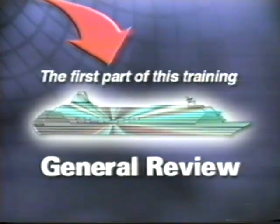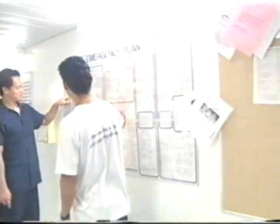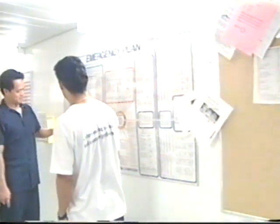The first part of this training will be a general review of the ship, including the station bill and emergency plan, muster and embarkation stations, and emergency exits. The station bill, including the general layout of the ship as well as the emergency evacuation routes and emergency plans, are located in crew quarters and on the bridge.